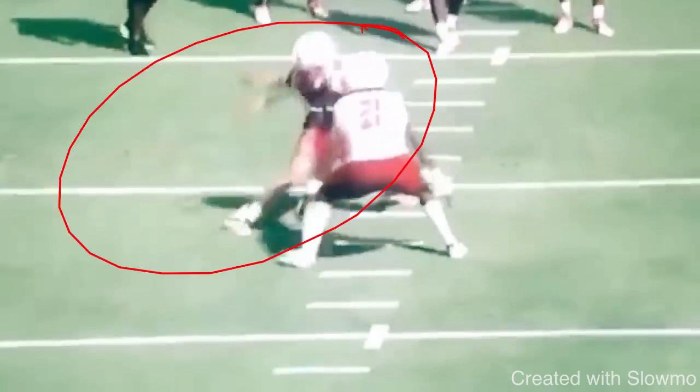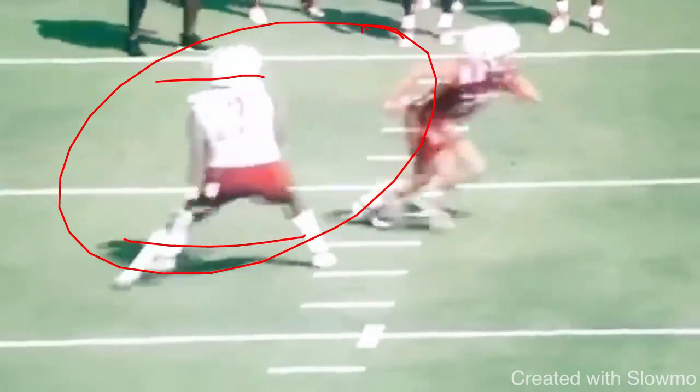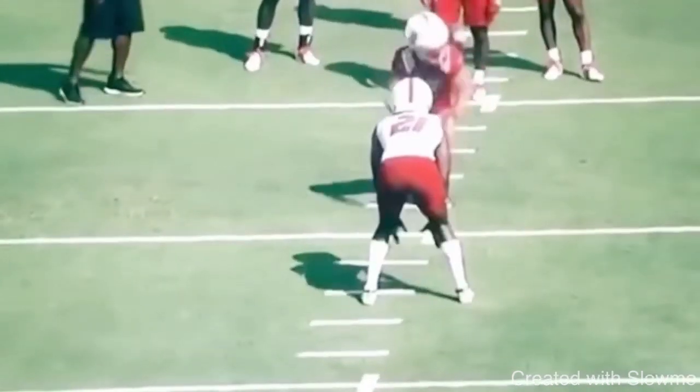So he could sell to the outside, get that DB to jump. He doesn't want to get beat on that fade. He wants to shuffle with you and stay square, and then I can create some separation and explode off of this break. That's a great job utilizing range to beat a bigger physical guy. He's not necessarily showing that he's physical in this clip, but with guys who like to be physical and you have range, you have 2 to 3 yards to work, this is something that can work every single time.